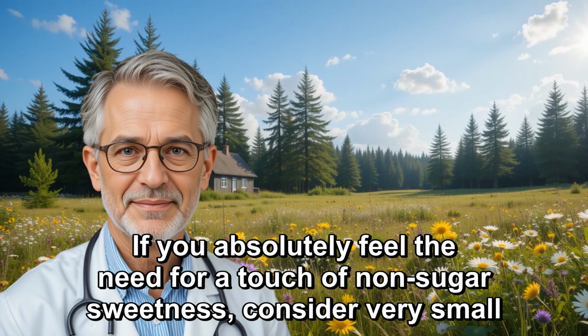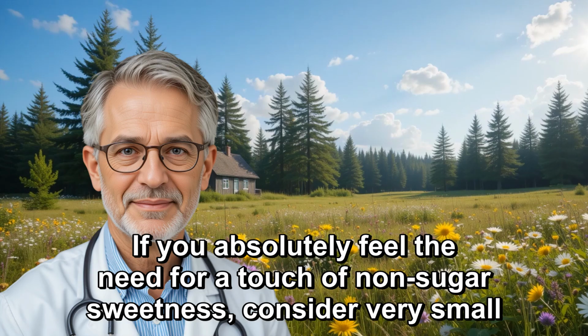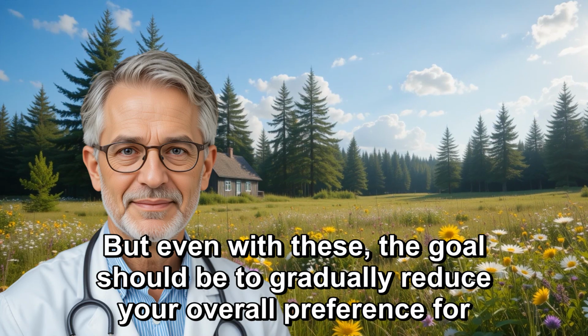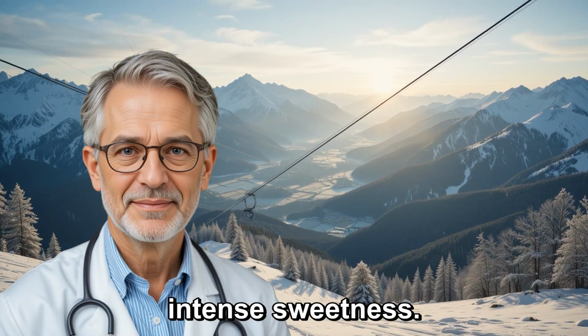If you absolutely feel the need for a touch of non-sugar sweetness, consider very small amounts of pure stevia leaf extract or monk fruit extract. But even with these, the goal should be to gradually reduce your overall preference for intense sweetness.